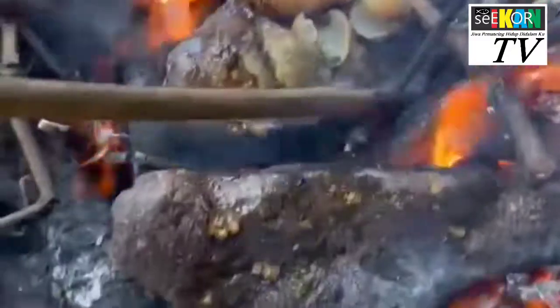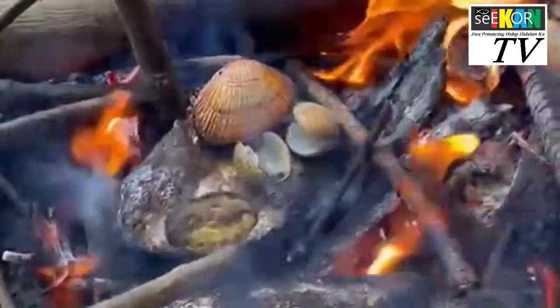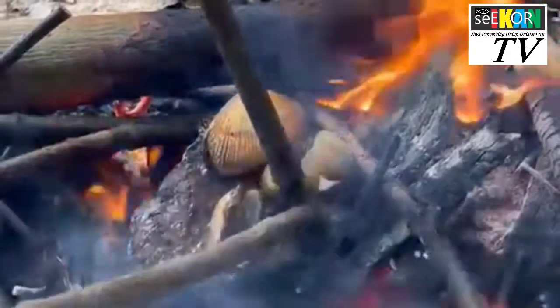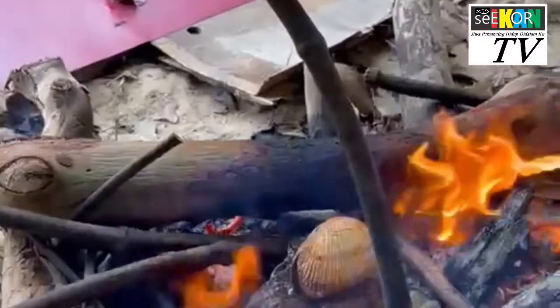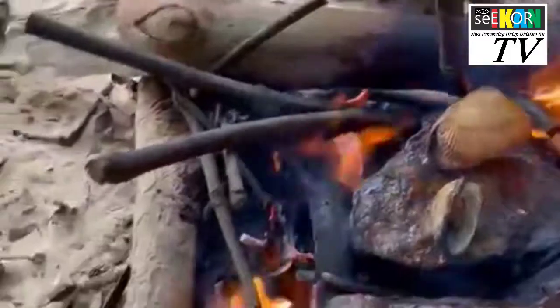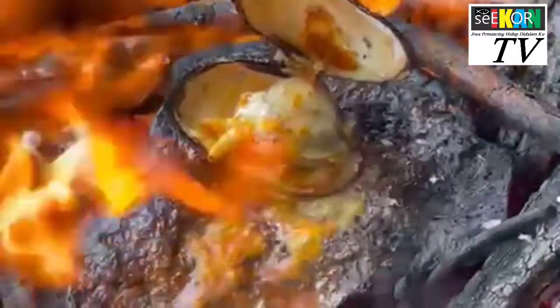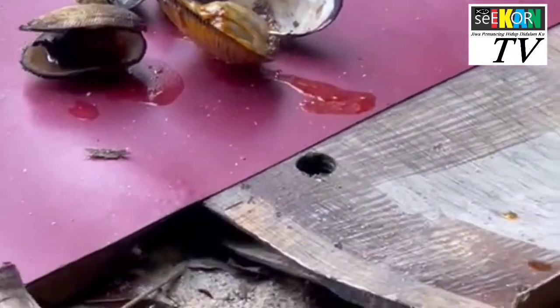We had good fun barbecuing the clams and the cockles found at the beaches. Barbecued clams can never taste better than this. Freshly caught and fired on a bed of rocks, sizzling hot, oozing out its natural juices. Yummy and mouth-watering.